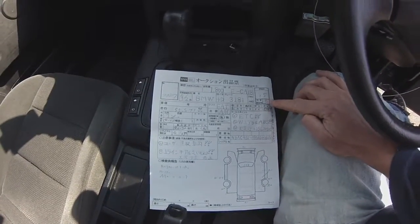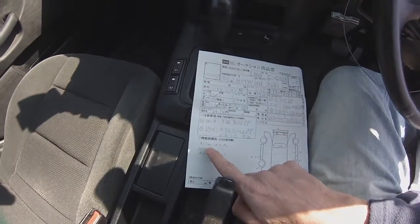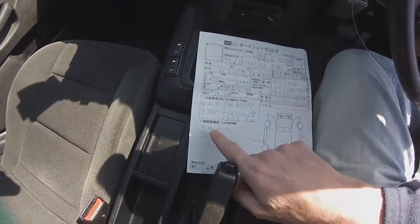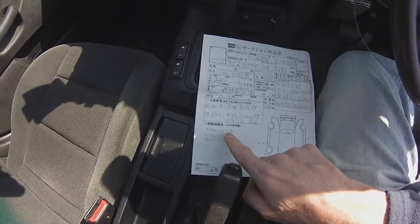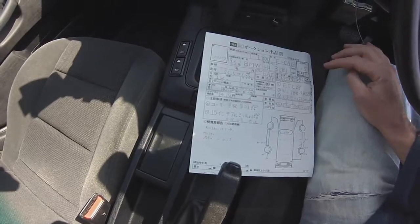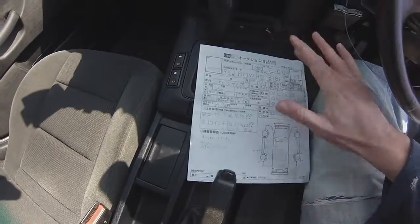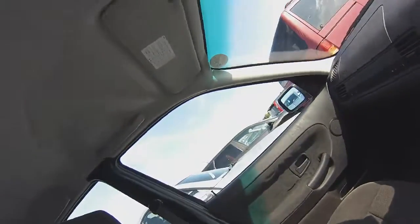So it's a D interior, and you're going to think it's a rubbish interior. But what they've said here is Tembari Darumi, so the headlining is very loose. Automatically, they generally bring the car grading down to a D as soon as they see that. So that's why it's been given a D. If you have a look up here, the headlining, see how it's loose at the back there. So this headlining is all loose, and it's a real no-go for the auction inspectors.